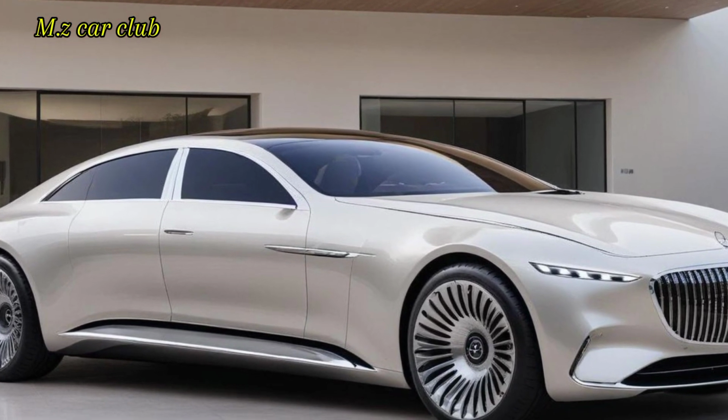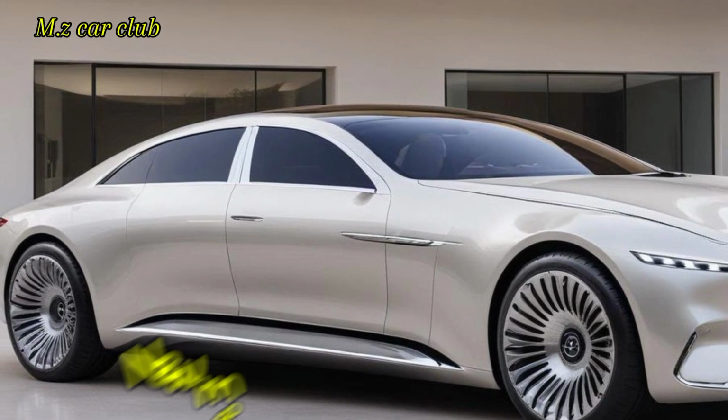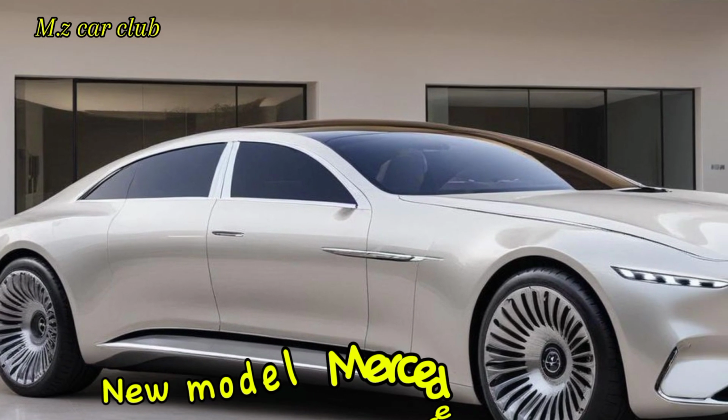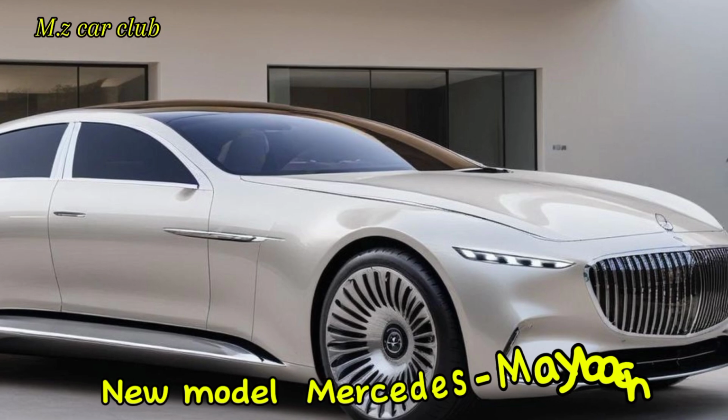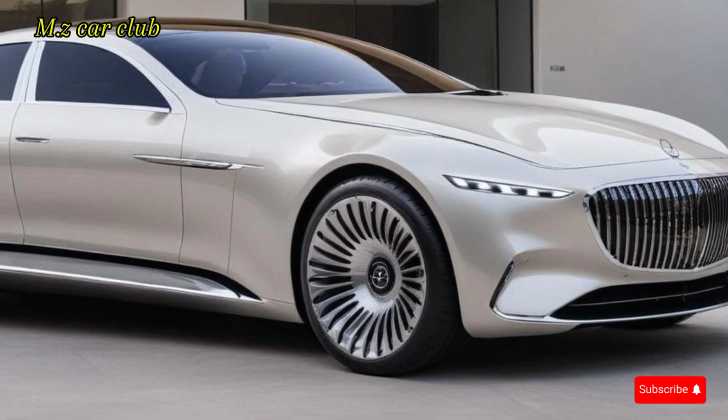Today, we're getting a first look at a true automotive masterpiece, the all-new 2025 Mercedes-Maybach. This isn't just a car, it's a statement. It's a rolling testament to the pinnacle of luxury, technology, and design.